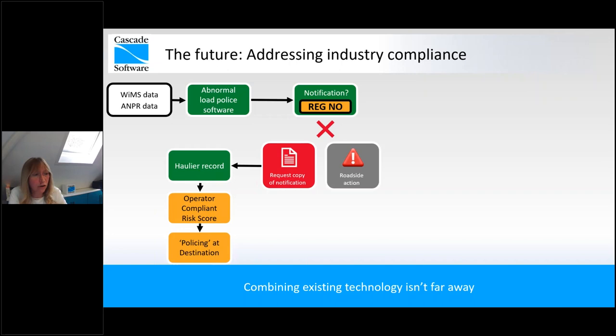And what happens is, if we haven't had that, the haulier gets a black mark against their risk score. And if you look at something like FORS, work is being done in the background to police abnormal load movement being delivered to site. So as an example, Hinkley Point Power Station won't accept a movement unless they've received a copy of the notification and they've checked that they're happy that that's done legally.